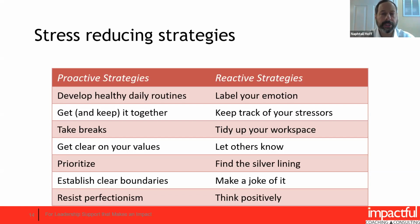Keep track of your stressors, right? What are the things people are asking you to do, or the things you're asking of yourself to do that are stressing you out? And then try to not have that happen, or certainly not in the same way or to the same degree. Tidy up your workspace. Being in a messy place makes people stressed. Let others know that you're stressed, whether they're the cause of it or not. Just kind of putting it out there, not to be a complainer, but just to articulate it. That alone, it's like talk therapy, right? Just saying it will make me feel better.